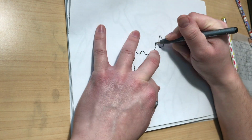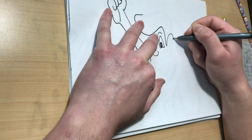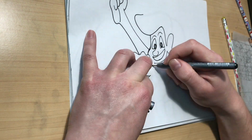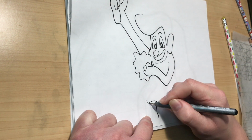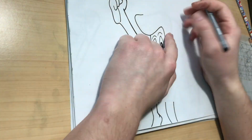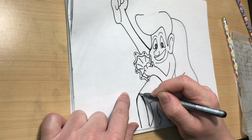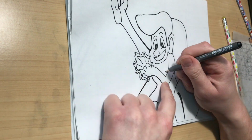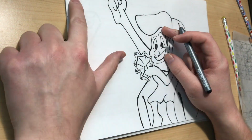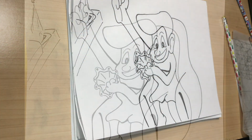So here I have scaled up my picture of the boy massaging himself with a lace doily, like you do. And that drawing was really rough, so I'm tracing over it with a fresher paper and with a pen, so there won't be a bunch of random lines everywhere. I saved you the trouble of seeing that whole process. But I think it turned out pretty well.